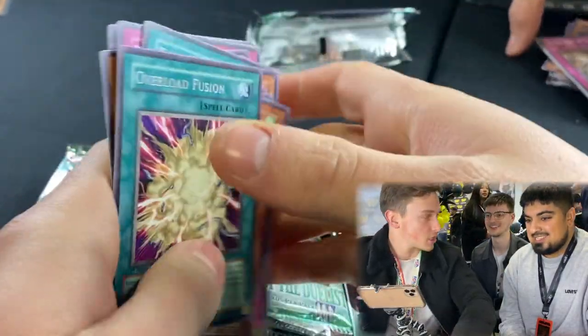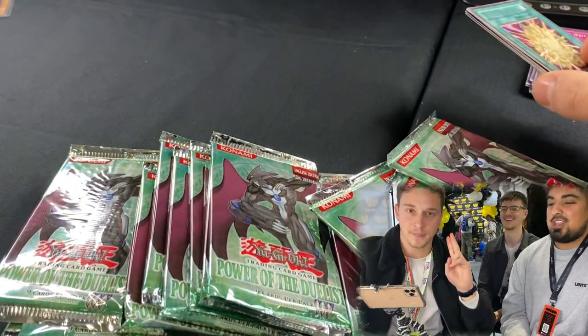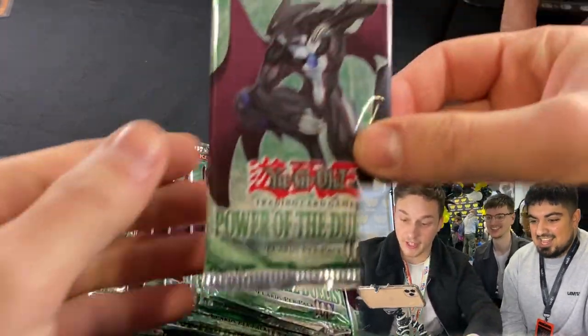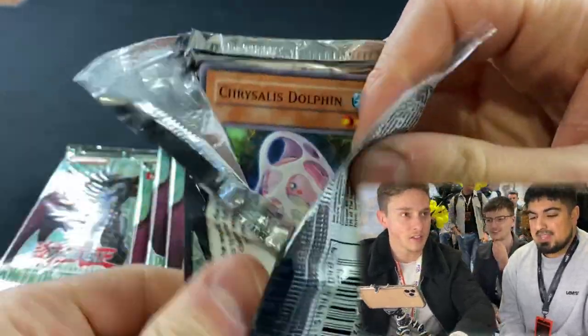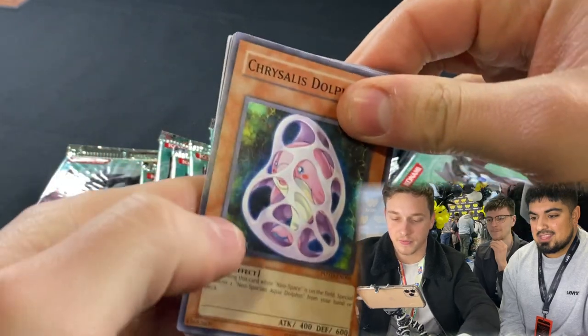It's not going to be good if it's a spell or a trap. Yeah. We need to see. No, you don't want one of those ultis. They don't even come in here, because they're all retail. Yeah. There's no good spell or trap in here. That's why we just know it's going to be bad.